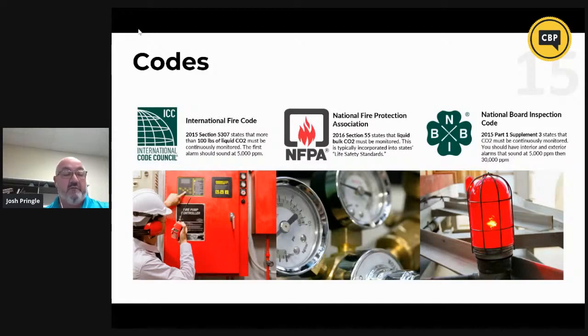On the left is the International Fire Code that is developed by the International Code Council. These are the same folks that create the building code and the electrical code and the boiler and the plumbing codes. So they are creating literally dozens of codes, but the International Fire Code is one. And starting in 2015, the IFC started to ask for CO2 monitoring. That was the first time CO2 monitoring showed up in the International Fire Code.